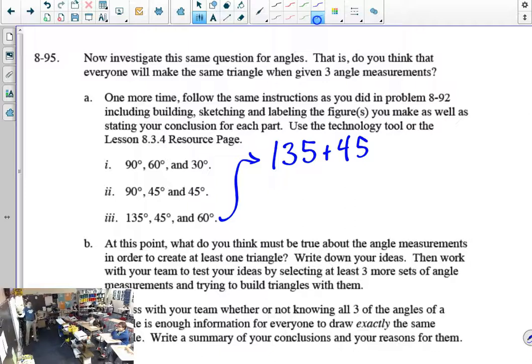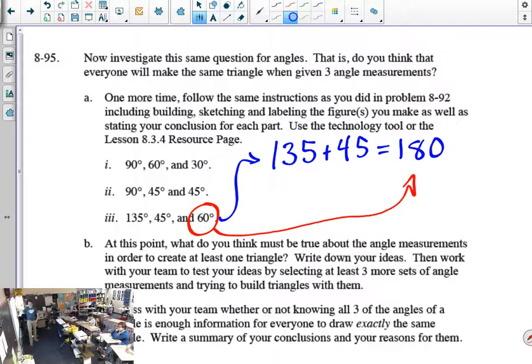So what do these add up to? 180. These are, wait. But 60 just doesn't get to join the party? No. That would be off triangle. So what do you mean off triangle? I mean it won't be possible. So this is also not a triangle.